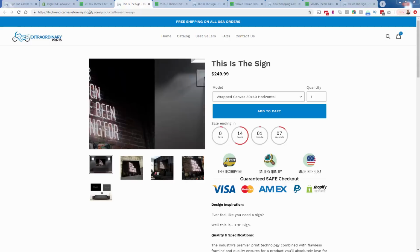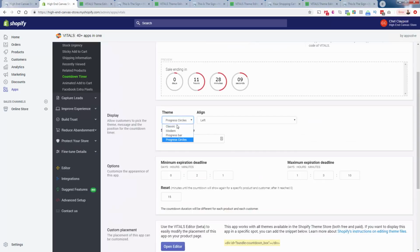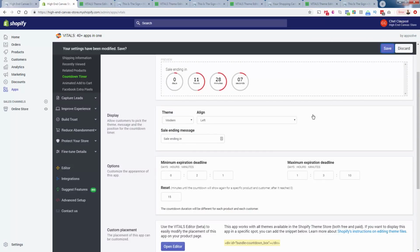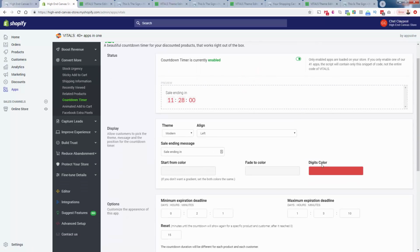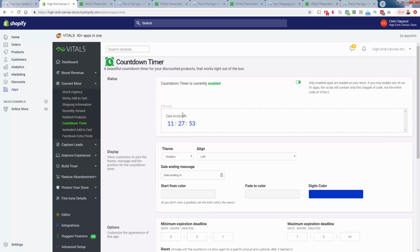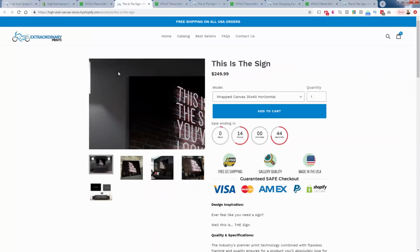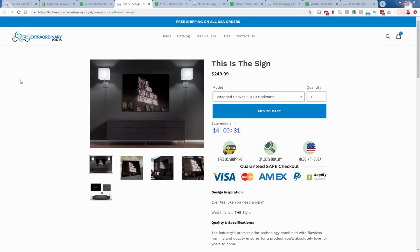I don't necessarily love this look for my site, so I'll come over here and do something a little bit more modern, save that, see if that's going to give us a little bit better look for our theme. And you see over here we could actually change the digits color. I'm going to do that and go closer to our blue in the color scheme. And I'll save that. You see that should update over here. Come back to the site and reload it. And there is the updated countdown timer. I could probably do a little bit better job matching that color blue, but you get the picture.